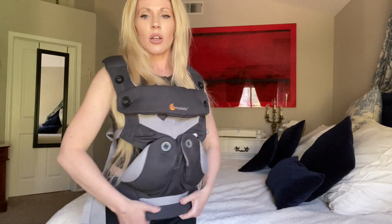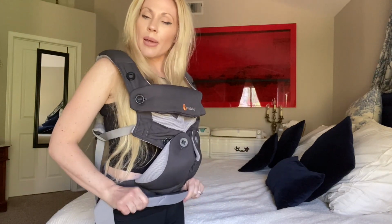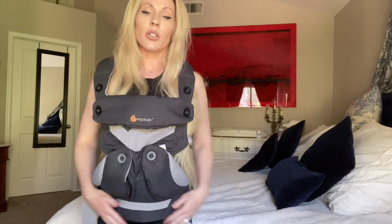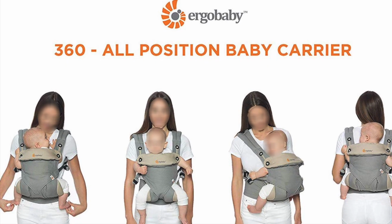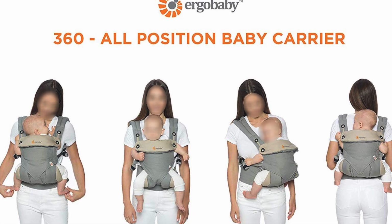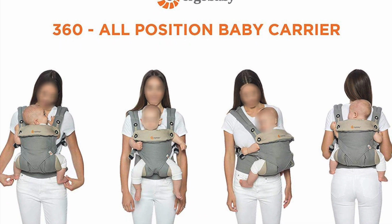The bottom is more flexible than the Lillebaby, and it just fits me personally, a shorter person, better. This carrier you can use in 4 different positions: inward facing, outward facing, side, and back.